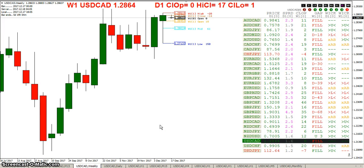So, looking at the weekly, we can see that once again, most of the gaps have filled. The New Zealand US dollar hasn't, the pound New Zealand hasn't, the pound Canadian hasn't, Euro New Zealand hasn't, Euro Canadian hasn't, and Australian New Zealand hasn't. So, looks like there's something going on with the Canadian pairs and the New Zealand pairs. And we need to pick a pair for this week.